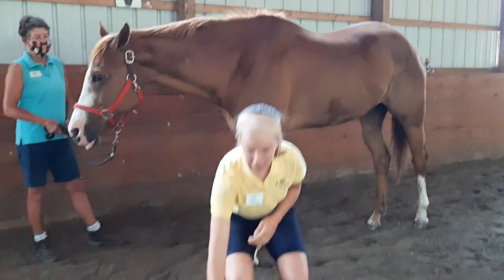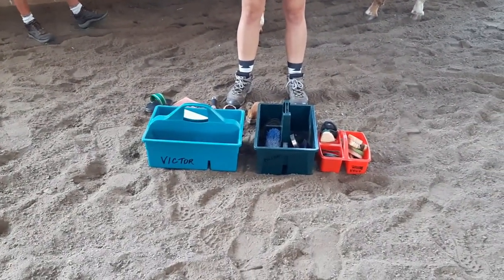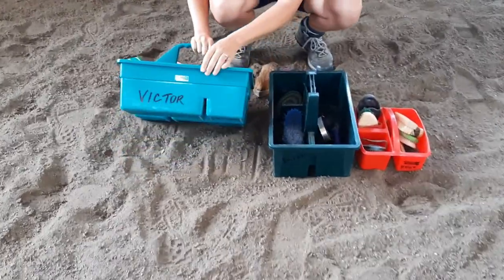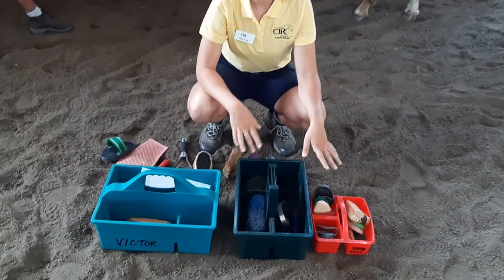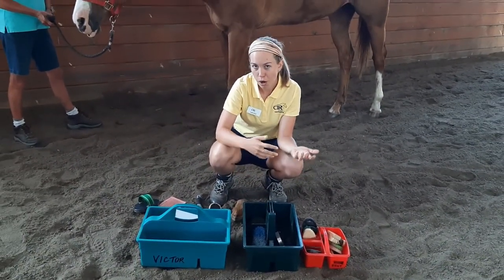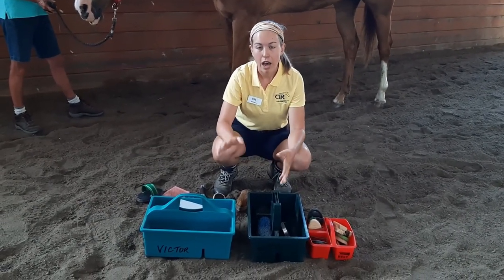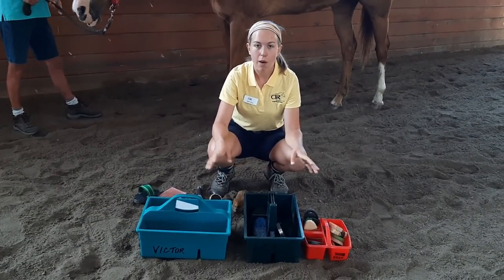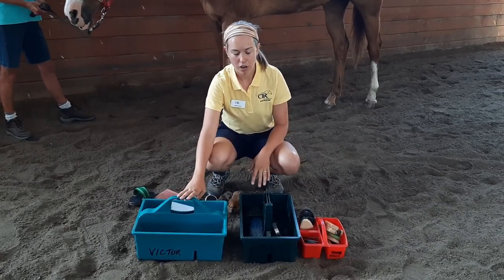So you can see in front of me that I have a couple different brush boxes. Now one of them says Victor, so we know that this one is Victor's. Now we use different brush boxes for our horses the same way that you would use a different toothbrush than your mom or dad or your sibling or anyone else. That brush is for you, and that way we're not cross-contaminating anything. So these are Victor's brushes.